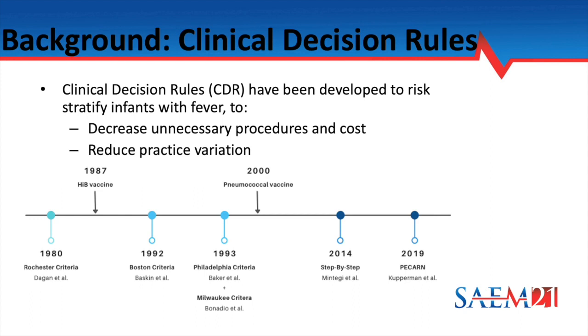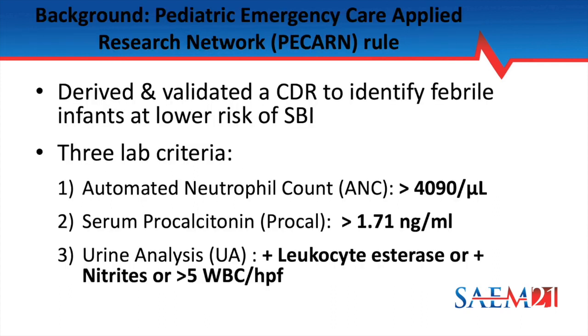Looking at the CDRs that have been created for febrile infants specifically, we start with the Rochester criteria in the 1980s, followed by the Boston, Philadelphia, and Milwaukee criteria in the 1990s, Step by Step in 2014, and finally PECARN in 2019. Looking more closely at the PECARN CDR, this is a clinical decision rule that aims to identify febrile infants at lower risk for SBI, namely urinary tract infection or UTI, meningitis, bacteremia, using 3 main lab criteria. 1. Absolute neutrophil count or ANC, 2. Procalcitonin, and 3. urinalysis.